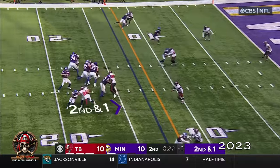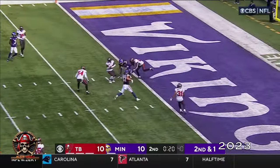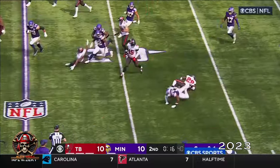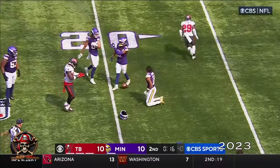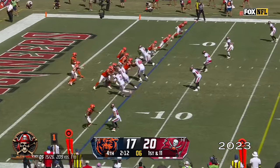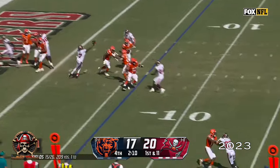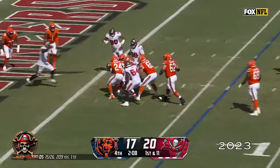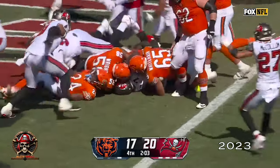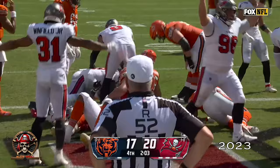Second and one. Cousins over the middle. Osborne. And it's picked off. Intercepted by Tampa Bay. Christian Izien, the undrafted. Out of his own end zone. Intercepted by Shaq Barrett. Fighting at the goal line for a pick six that just might seal the deal for Tampa.